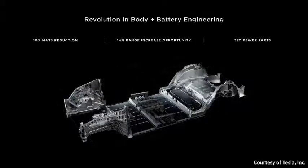At Battery Day, Tesla gave us a sneak peek into how the Model Y structural battery pack would look. In this picture, you can see the front and rear single-piece casting and the structural battery pack there in the middle. This particular design allows them to manufacture this part of the vehicle with 370 fewer parts.